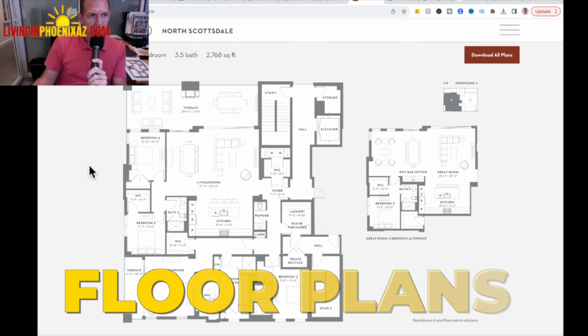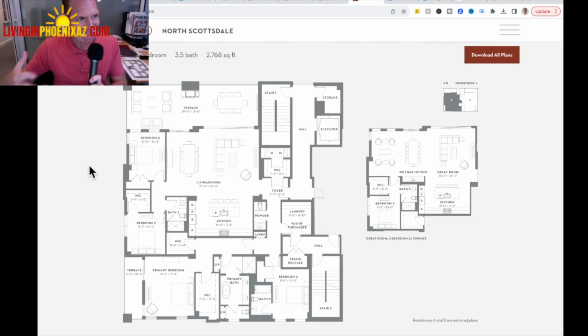Now let's talk about floor plans, because you can go onto the website and see what floor plans they're building. If you explore a little bit, you'll see that they have anywhere from 1 bedroom up to 4 bedroom plans, starting around 1,100 square foot up to about 2,700 square foot.